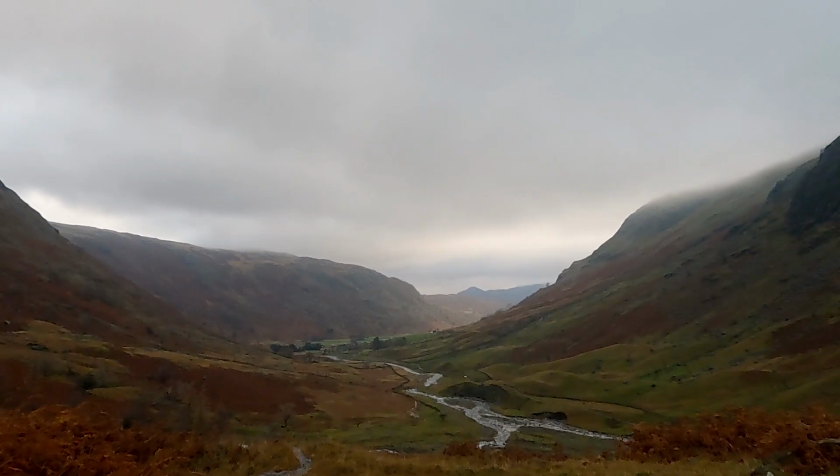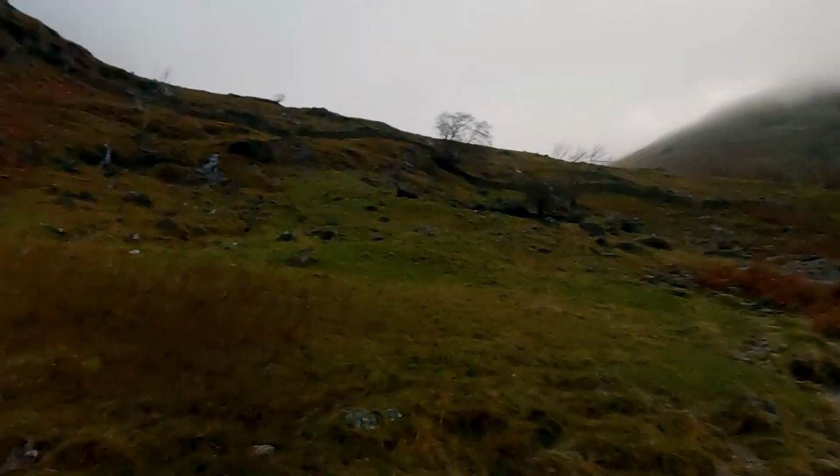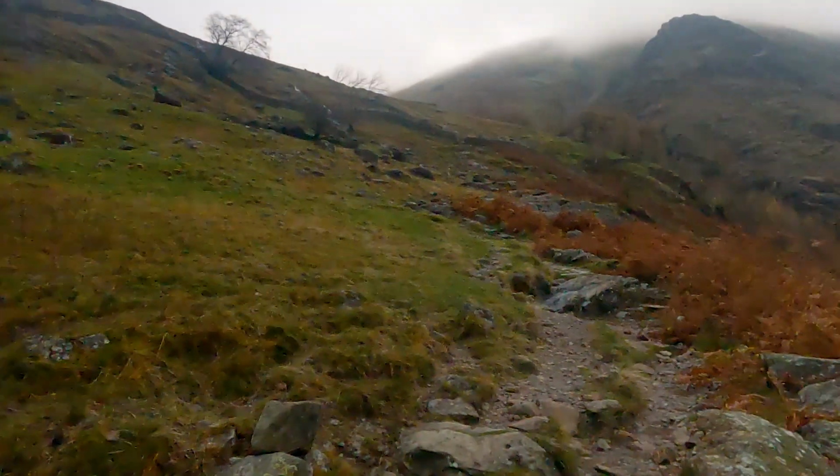Starting to clear up in the distance, just hoping it does over here. Looks alright over there. Still not great here, but it's only early.